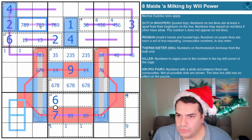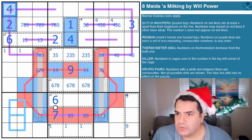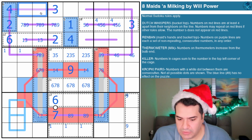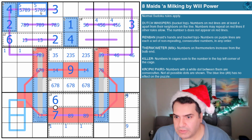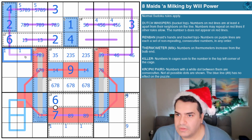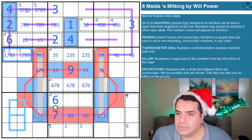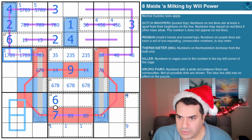And essentially these two cells, right? How much have I got left on this Renban line? I've done 1, I've done 2. 3 is not down here, and it's not in these two cells, that's the 3. 4, I need 5, which is certainly going to be in here. So this is 5 with another 7, 8, 9. And then here it's 1 with another 7, 8, 9. So that gives me 1, 7, 8, 9, 2, 7, 8, 9s, and 3, 7, 8, 9s with a 5 up here and a 1 down there. Okay.